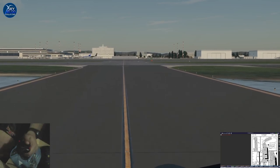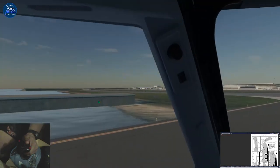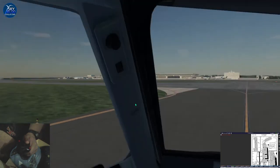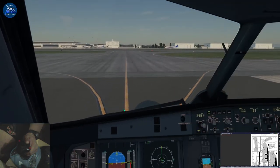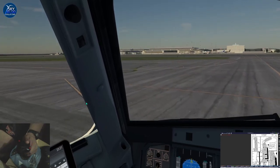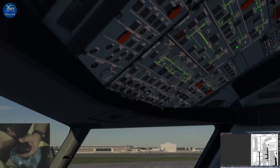Okay, so 35 is going to be our primary gate. Right side, left side. Oh, there's grass. Look. Oh, we're going on the approach end. Okay, so that's okay. As long as we're not going on the runway, we can do a one-engine taxi. Okay, yeah, look, pump on.